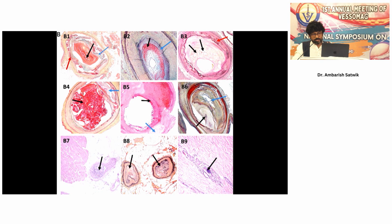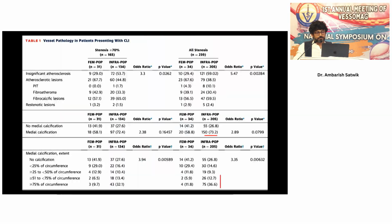Now, the reason this is important, and this is the peculiarity of the BTK segment, is that lipid, calcium, and thrombus are diffusion barriers for the drug to get into the artery. And so you have to ask yourself the question, what kind of vessel prep is possible in the BTK segment before you blow it up with the DCB?